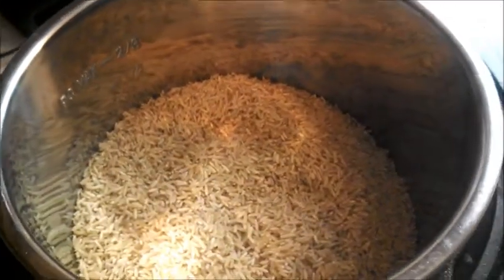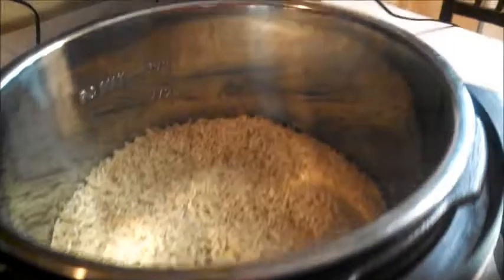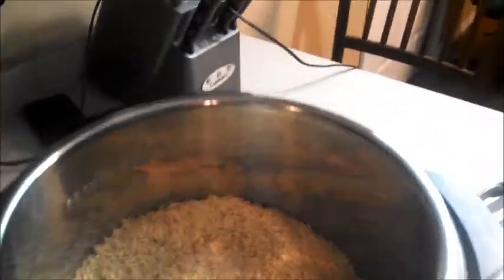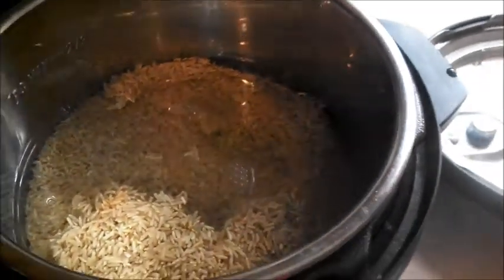Okay, guys, I am starting my brown rice. I have 4 cups of brown rice in the Instant Pot, and I just have it on so it can warm up. I'm going to put my water in there. This is a 4-cup measure. You can put your water in first and your rice if you want to. And this is the other 1 cup to make 5 cups.